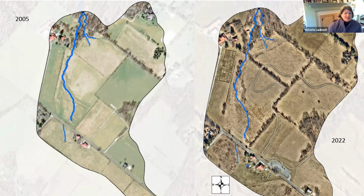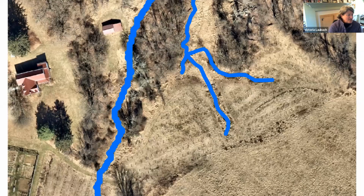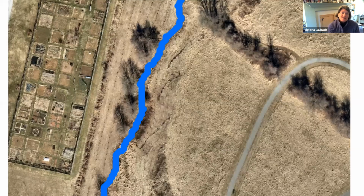And you can see in 2005, it was a property that was hayed and fairly mowed. And in the 2022 image on the right, you can see a lot of the regrowth around in the wetlands. This is a close-up of the tributary along with a couple of the springs, and you can see all those little lines. Those are the tree and shrub plantings. And this is the tree and shrub plantings next to the community garden along the stream there.